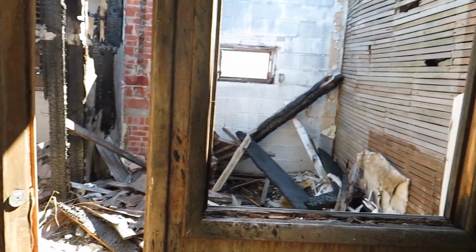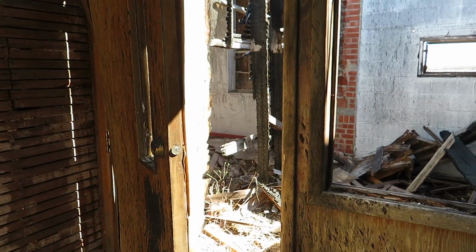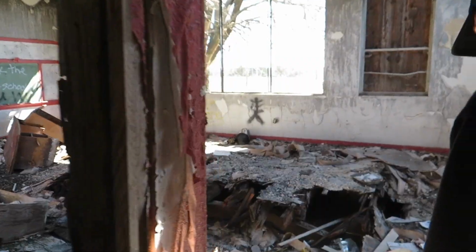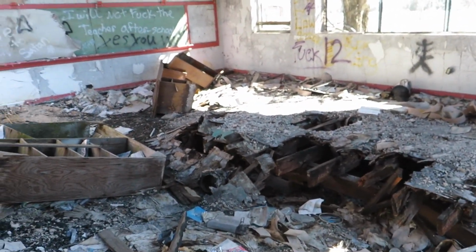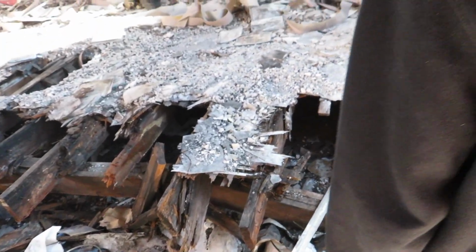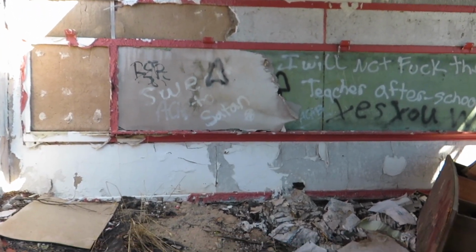Maybe an office, maybe some teacher's room. What office has that kind of window? A prison office. Oh, this floor caved in. Ooh. Not gonna go for a walk there. Nah, I'm good. Now there's a blackboard, or green board, I should say.